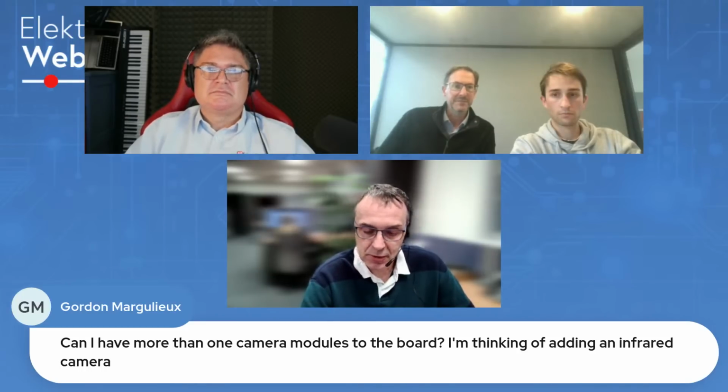Question here, can you have more than one camera on the board, like an extra infrared? I think you can, but there are limitations, right? In the ISP, the image signal processing peripheral, we have 3 pipes. So theoretically it is possible, because we also have 2 hardware interfaces, CSI and DCMI, the serial one and the parallel one. So I think it is possible to combine.